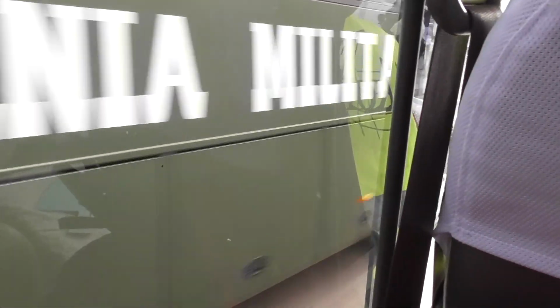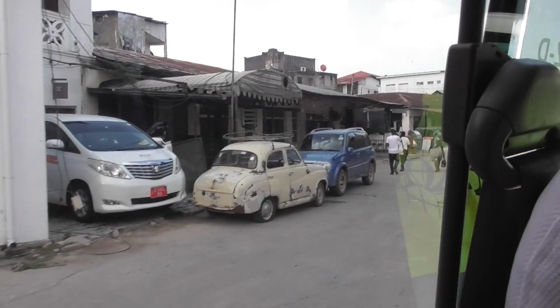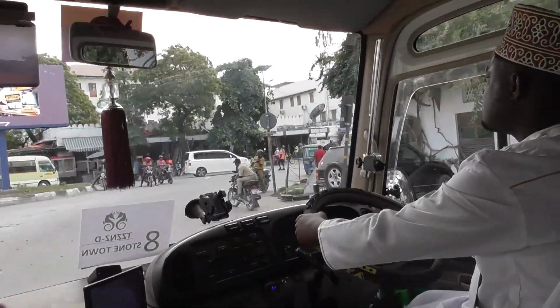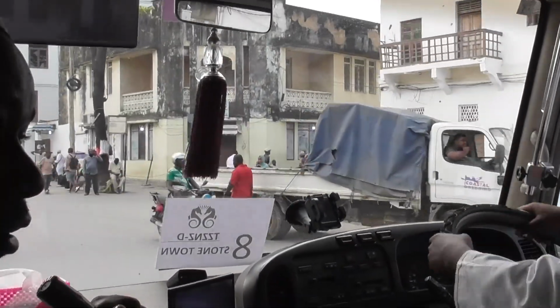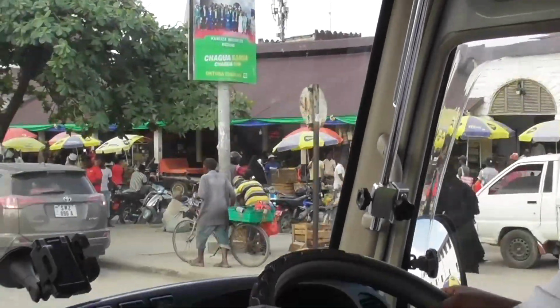Indian style. From there we'll take also our way to the Palace Museum, a house where the Sultan used to live with his family until 1964. Then after that we'll get to see the House of Wonders and also we'll see the Old Fort. Then from there we'll also see the Freddie Mercury house. We'll enter one of the biggest shops here in Stone Town, the biggest souvenir shop. We will come later to visit and see it.